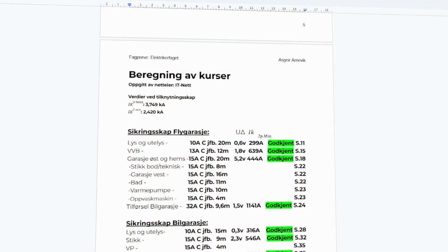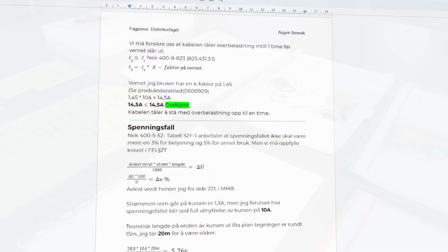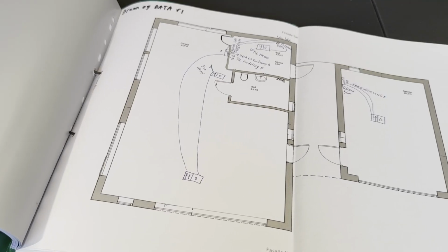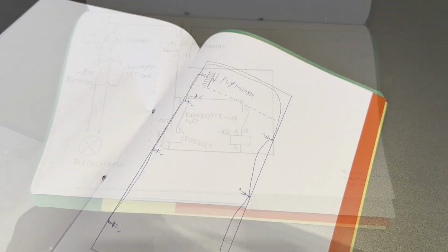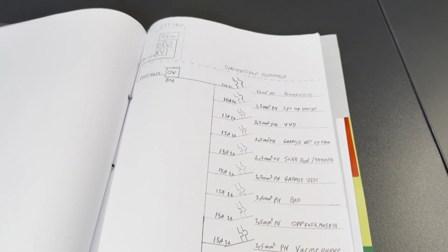I had to calculate all the fuses to know if they would break at the end of each line. Also the voltage drop I was going to expect, and the resistance in the ground wire based on the length of the fuse, and a whole other calculations. And the reason for all of these calculations is because I had to make sure that the electrical installation won't catch on fire and also won't harm the customer.